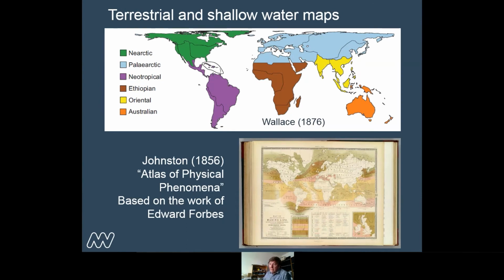In contrast, there have been biogeographical maps of terrestrial and shallow water environments for a long time. Wallace, as many people would know, came up with his terrestrial scheme in 1876. And amazingly, in shallow water, there were even maps as far back as 1856, based on the work of Edward Forbes, and you can see down here. And he came up with these Homozoic belts.